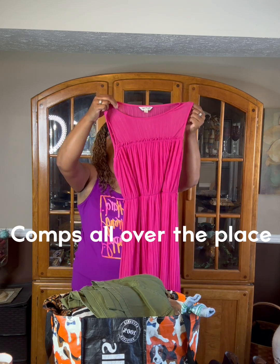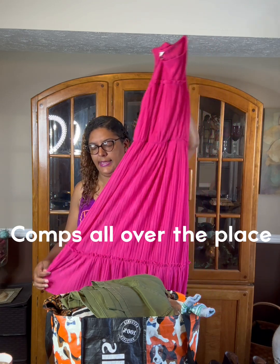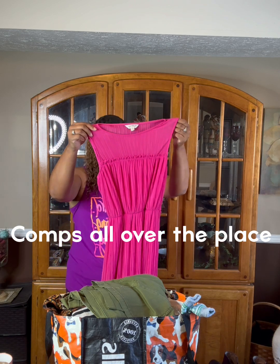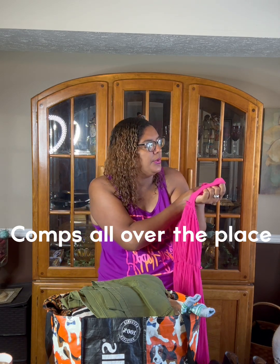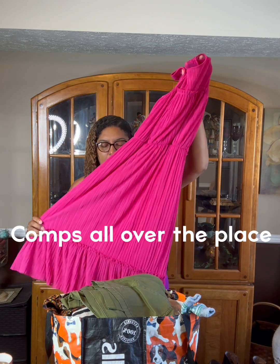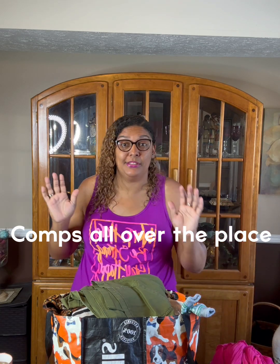It is kind of like a textured, almost like a slinky dress. It's, I believe, more of a midi, and it's this nice pink color, and this is a US 6. So, I don't know. What do you guys think? Some things that I have picked up just knowing that it was worth something ended up actually being worth something. So I'm hoping that was one of them.